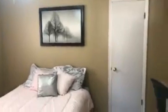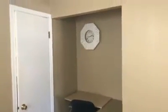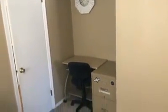And then we come into the second bedroom. So this is the second bedroom. Again, lots of natural light. That beautiful paint color in here, neutral. And another super cute desk or cutout for furniture.